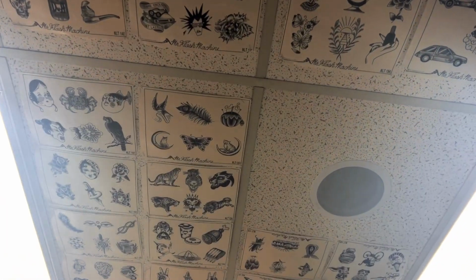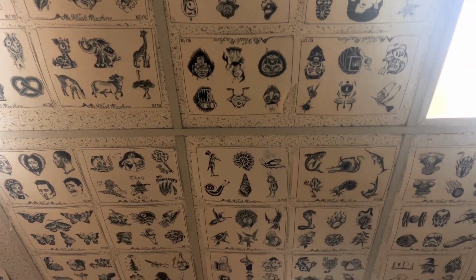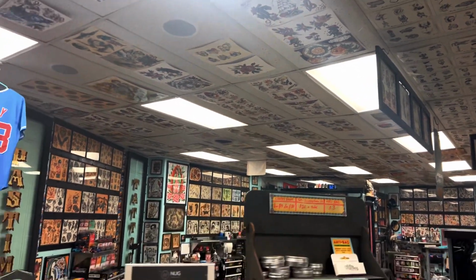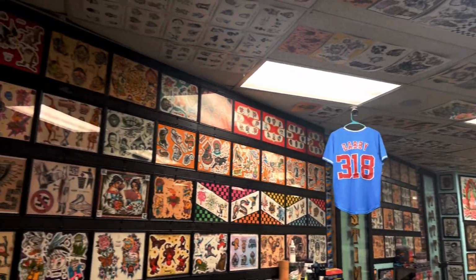I'm not gonna let you miss out on checking out our ceiling flash. We got a bunch of those Mr. Flash machines, a must have for every shop. People are always picking off the ceiling. That's pretty cool. And as it goes further, there's more of that, more cool stuff that we've collected from other artists. On the walls here, all are flash.